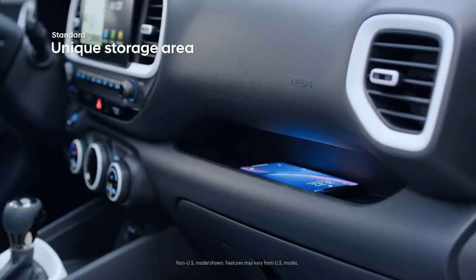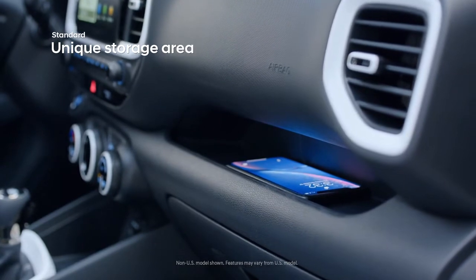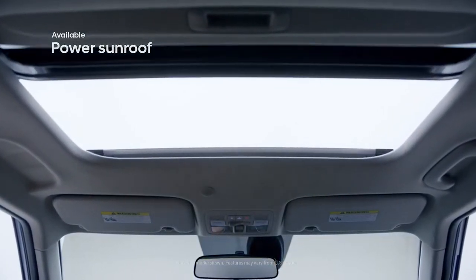Your front passenger will be all about the unique storage area. Perfect for what they want within reach. Now, open the power sunroof and let light and air open up the space.